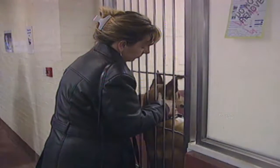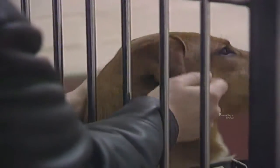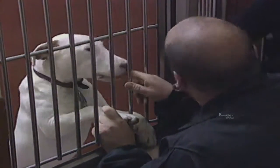By 11 o'clock, the waiting room is full. There are up to 500 dogs and 80 cats in the home at any one time. Not all are strays. About a third of the animals here have been brought in by owners unable to cope. Many are the pedigree dogs that require extra time and attention.